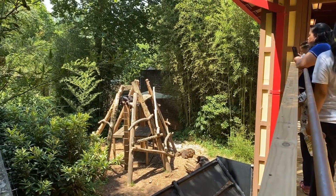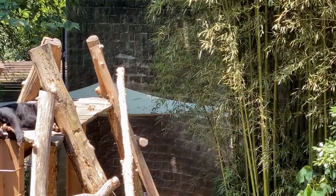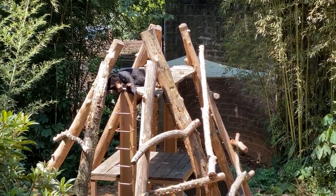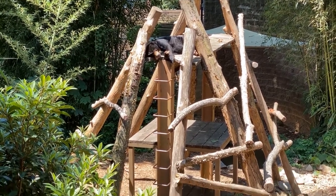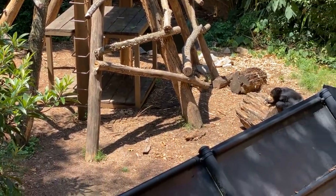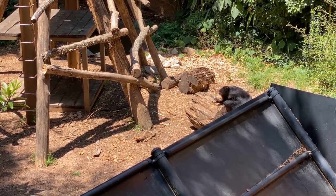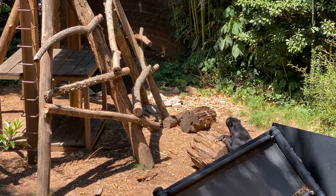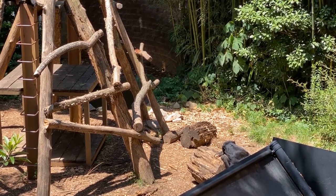We're at the Sun Bear exhibit. I zoomed in too far. There's one of them taking a nap up there, and one taking a nap down there. They're called Sun Bears because of the orange crest on their chest. It looks like a sun.